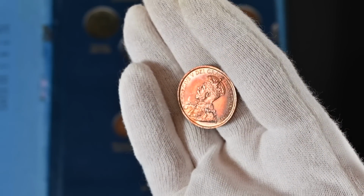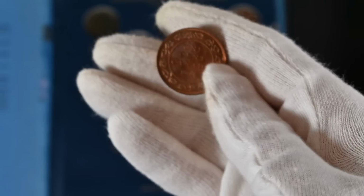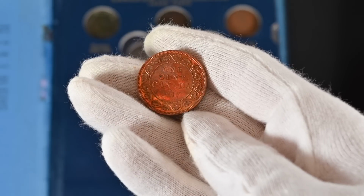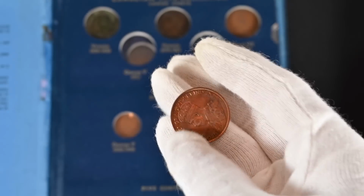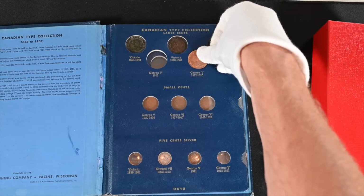Look at that beauty. That is in spectacular condition. That might be one of the best conditioned coins you're going to see all day. Check that out. Can you believe that? 1917, over 100 years old, still in spectacular condition like that. And here we go, putting it right into the album.